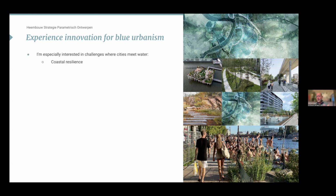So this is all about coastal resilience. With climate change, you see rising seawater levels, but you also see a change in the chemistry of water, acidification, those kinds of things, a loss of biodiversity. There's a lot to be designed around coasts.